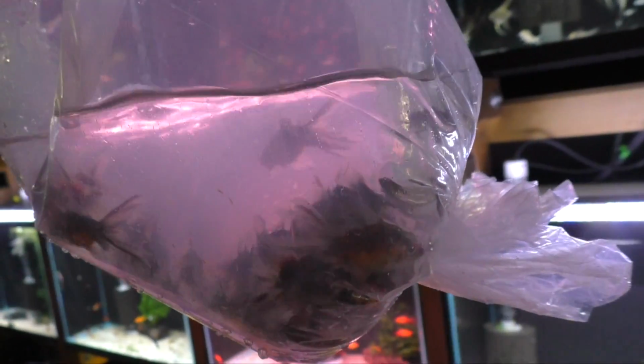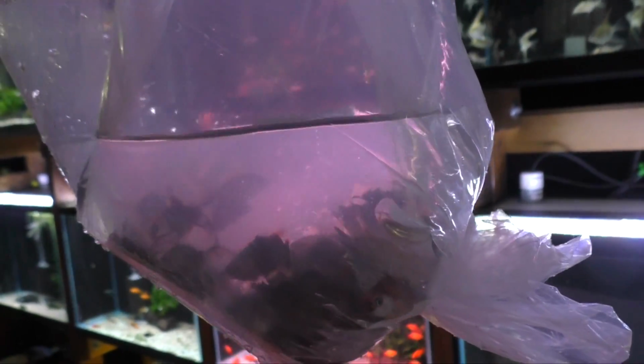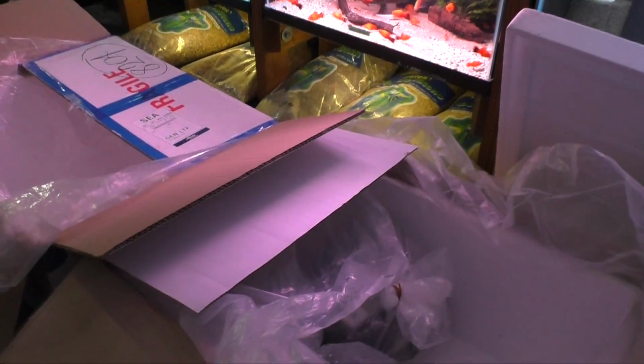Alright. More goldfish. What are these? You know, I ordered all, but then I forget. Oh, I think these are calico ryukins. Or fantails, maybe. I gotta look. Maybe, yeah, they're not right. They don't look ryukin, so they look like fantails. Lots of little calico fantails.